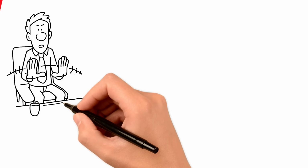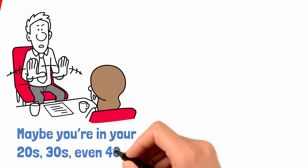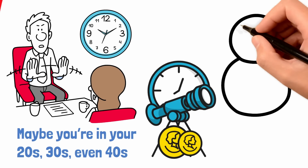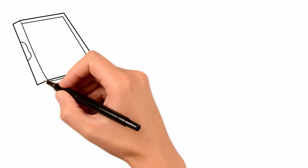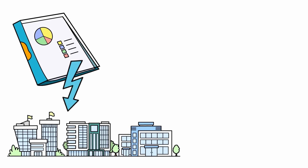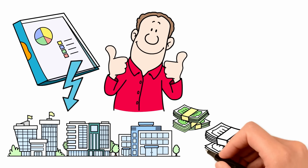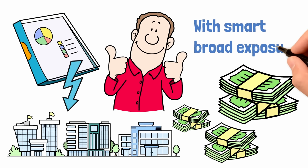This one's built for people who aren't worried about income today. Maybe you're in your 20s, 30s, even 40s, and you're thinking long-term. You've got time. You want that snowball to get as big as possible before you start living off it. So instead of focusing on dividends, this portfolio leans into fast-moving, high-growth companies. You're still diversified, but the goal here is simple. Grow your money as much as possible, as fast as possible, with smart, broad exposure.